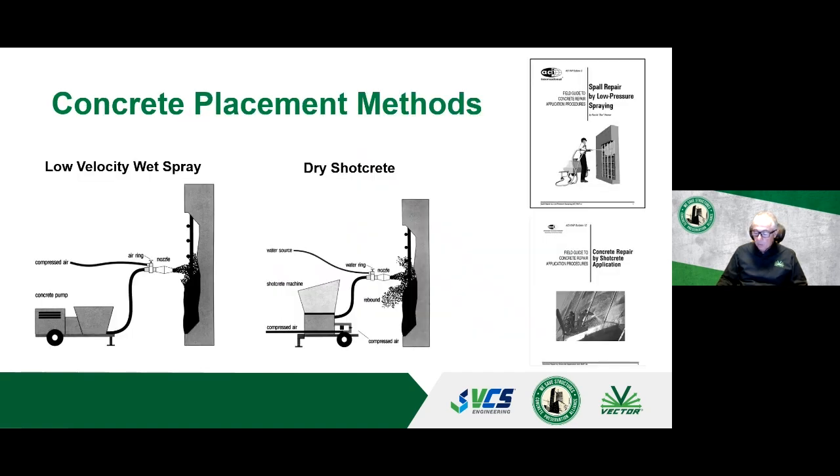Another method being used more and more these days is spray application, both low velocity and high velocity, better known as shotcrete. Shotcrete is applying concrete projected by air to a vertical or overhead surface. The impact consolidates the concrete and creates an excellent bond. It's basically pounding it into the substrate. The benefit of shotcrete is that it's a much easier and faster repair. There's no forming required for this process, but you do need an experienced nozzleman and finishing crew.